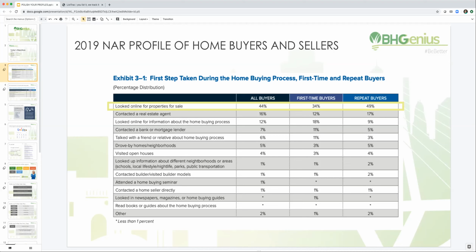The first couple slides I'm going to show you are snippets out of the 2019 NAR home buyer and seller profile that they do every year. And this one is the first steps that were taken during the home buying process for both first time and repeat buyers. So the very first thing that they did, 44% of them went online to look for properties. They didn't call a Realtor. They didn't sit down and meet with us about the process. The first thing they do today is they go online. And I'm really shocked. I think that number is maybe a little bit low, but 44% of them. The next closest was 16%. They contacted a Realtor.